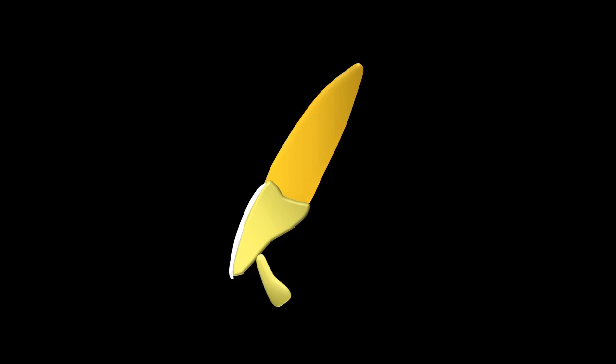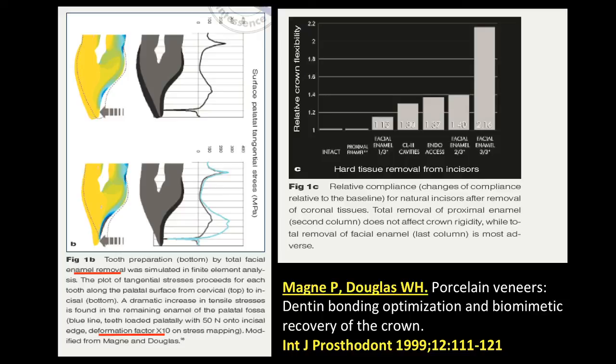And that's why some of these erosions that we experience with clenching people are due to the heavy bite and the flexing of the teeth. When it flexes, the bonding between the ceramic and the tooth will be subjected to a lot of shear stress, and this shear stress is drastic for the bonding of the ceramic.